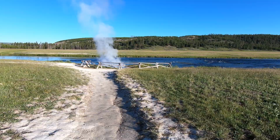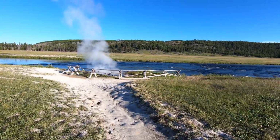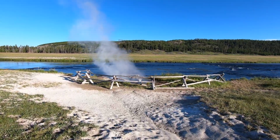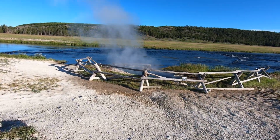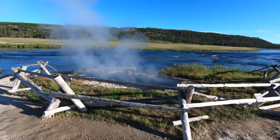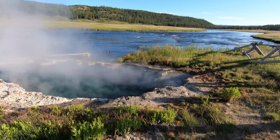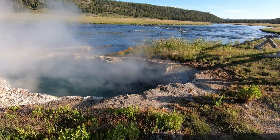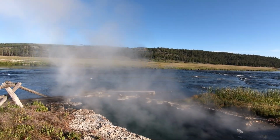Before I'm leaving the first stop here, I kind of wanted to just show you how it looks like when this warm thermal water here is bubbling up from the underground here. As you can see, it's like just boiling here, and it's going straight out in the river.